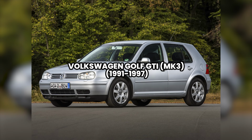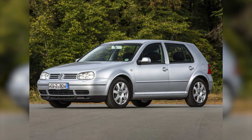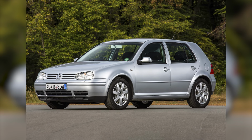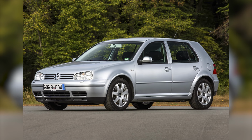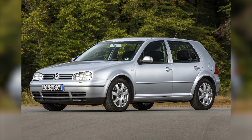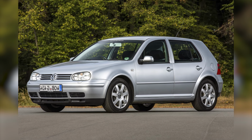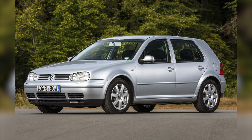Number 7. Volkswagen Golf GTI, MK3, 1991-1997. Produced between 1991 and 1997, it's an iconic piece in the history of compact sports cars. This model represents the third generation of the Golf GTI, a vehicle that had already earned a formidable reputation in its previous generations for its balance between performance, reliability, and practicality.